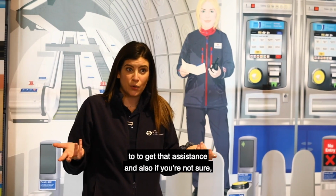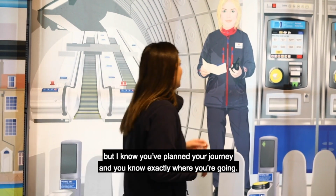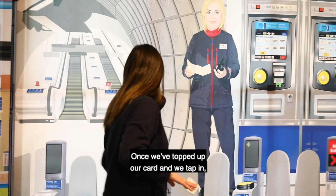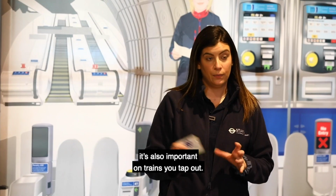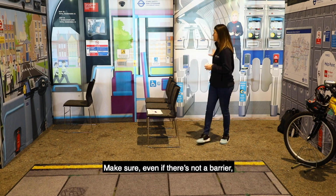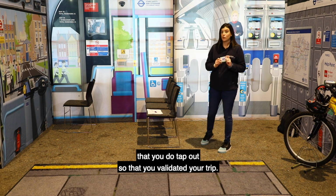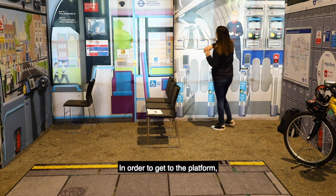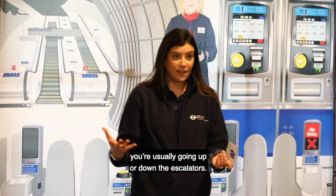And also if you're not sure. But I know you've planned your journey and you know exactly where you're going. So once we've topped up our card and we tap in, it's also important on trains you tap out. Make sure even if there's not a barrier that you do tap out so that you've validated your trip.